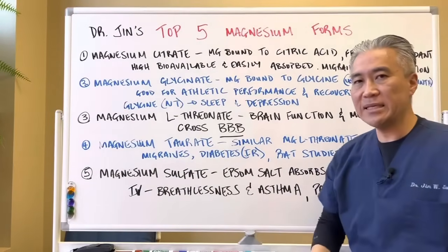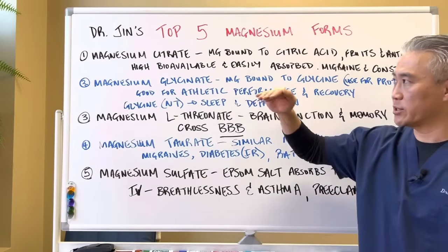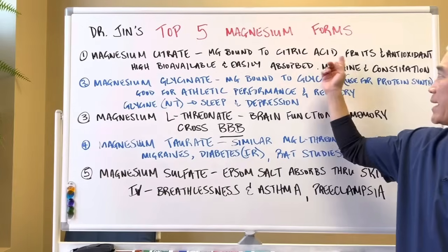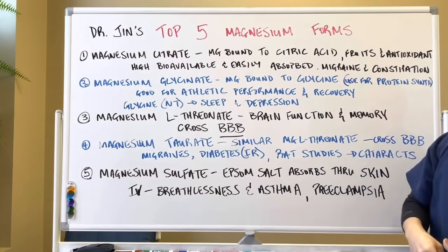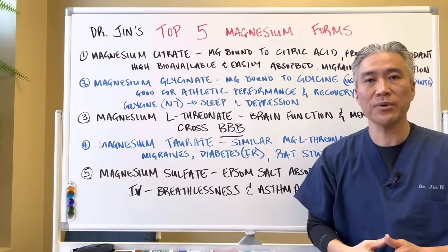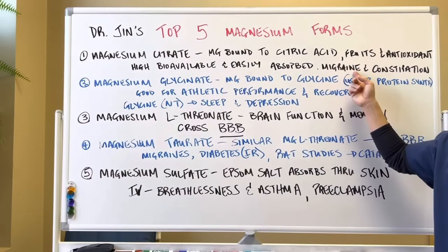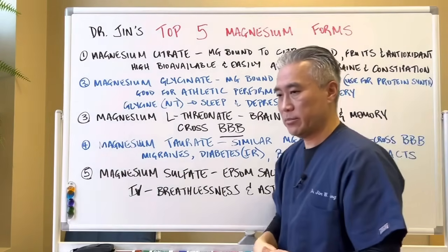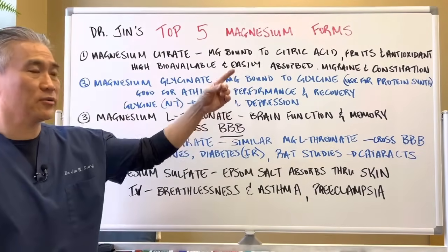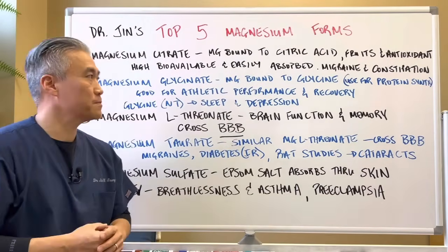Number one is magnesium citrate. Now it's not in any specific order of importance, we're just listing it. Magnesium citrate: magnesium is bound to citric acid, basically found in fruits, and it's a good form of antioxidants. It's highly bioavailable and absorbs very well in the GI tract. It's utilized for migraines and constipation. Now all magnesiums will have an impact on migraine and constipation, but magnesium citrate is especially good for constipation.